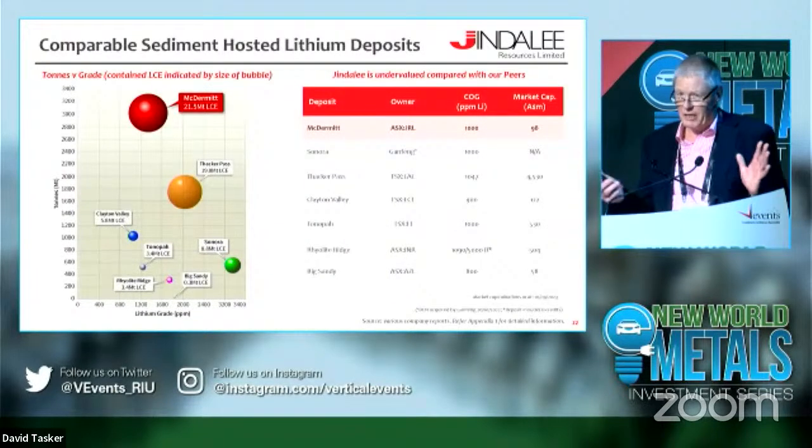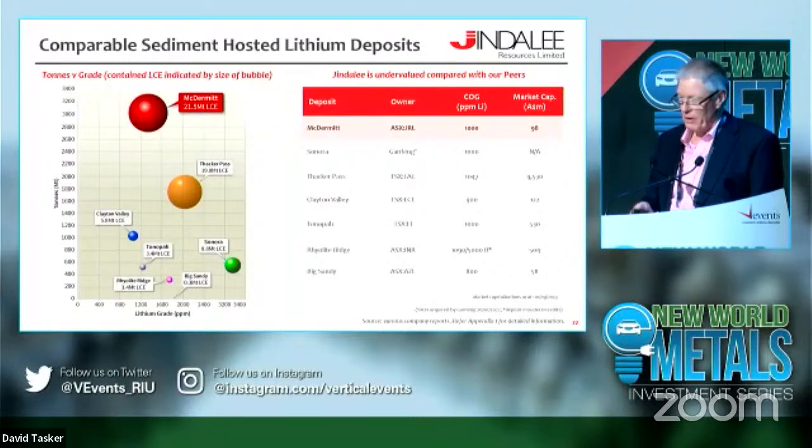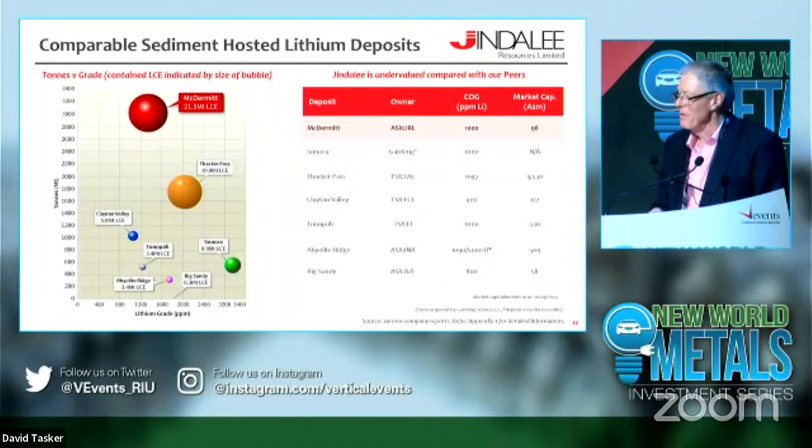If there's one chart you need to remember, this is the one. Look at the size of the bubble, that indicates the contained lithium carbonate. This is comparing sediment hosted deposits in North America, including Mexico. We're currently valued at $4.50 per tonne of lithium carbonate.